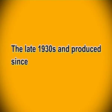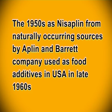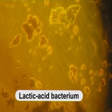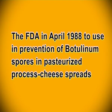It was originally isolated in the late 1930s and produced since the 1950s as Nisaplin from naturally occurring sources by Aplin and Barrett Company, used as a food additive in the USA in the late 1960s. Nisin was the first bacteriocin derived from fermentation of a lactic acid bacterium and was approved by the FDA in April 1988 for use in prevention of botulinum spores in pasteurized processed cheese spreads.